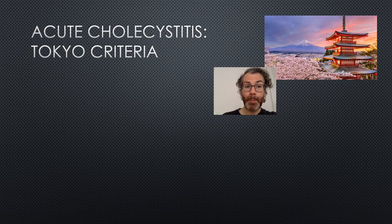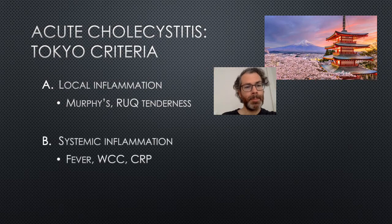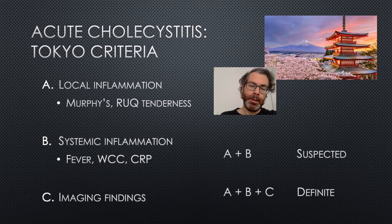Okay, so finally, the main event, acute cholecystitis, what you've all been waiting for. And let's start with the definition. So a bunch of experts got together in Tokyo and came up with an official definition. And it relies on three criteria. A is local inflammation, so Murphy's sign or right upper quadrant tenderness. B is systemic inflammation, so fever or an inflammatory marker rise. And C is imaging findings. If you have A plus B, then that's suspected cholecystitis. And if you also have confirmatory imaging findings, then that's a definite diagnosis.